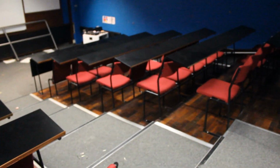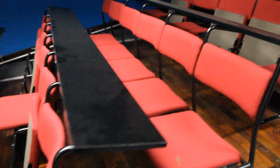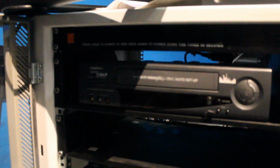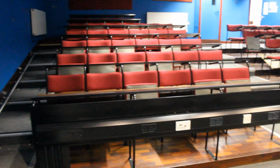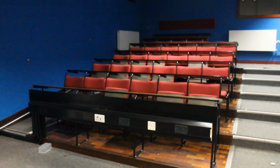This is probably one of my favourite rooms in this place. It's just like a little lecture room, but it kind of looks like a little theatre. Pretty interesting. Still got your DVD player there. Little bits and bobs in there, switcher and stuff. They're not cheap, the Kramer, because I used to work with them. It's an old version, that one. Yeah, little lecture room. It's well cool. You'd have your teacher up at the top here. All these students sat down.